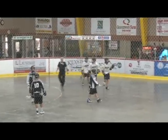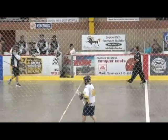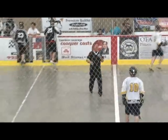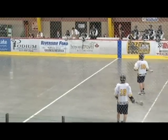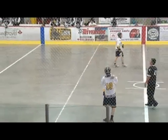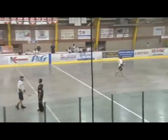Looks like there will be a penalty going out to Kingston. And that is number 25, Logan Rose. 25 seconds left to go here in the third period. Brockville is going to just try and kill off the time. And it looks like they'll do just that as both teams start heading back. 5 seconds left.